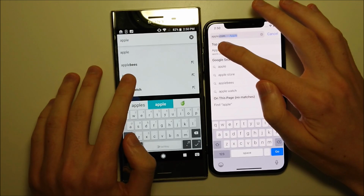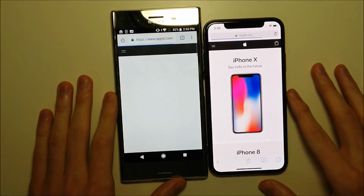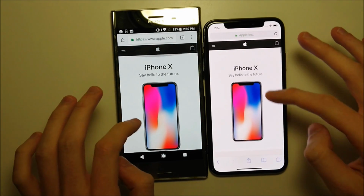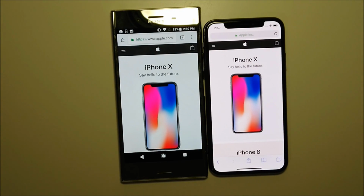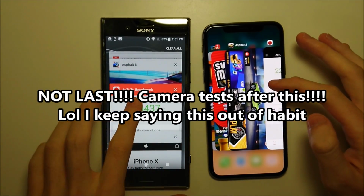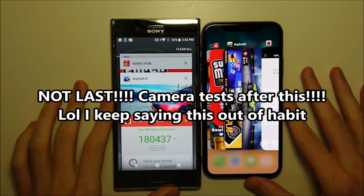And last up we have Apple.com. And this one going to the iPhone, so I think overall web browsing pretty split. Maybe an edge for the Sony, but again, I think pretty close for it. And last up we have multitasking, so let's try out some of these tougher apps first.